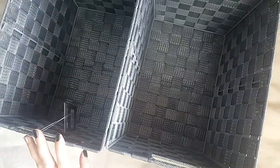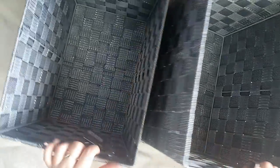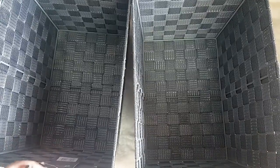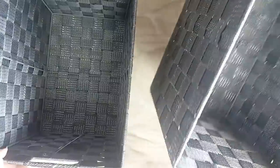So I need to measure them up on my shelf, see what they look like, see if I like these. If I do, then I can always go to a different B&M's and pick up a few more. Because I've got these in the Lakeside one, but there is one closer to me. It just so happened that that was where I was yesterday. So I've picked those up. They're £4.99 each and they're really good value for the size.